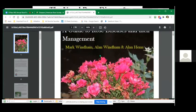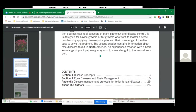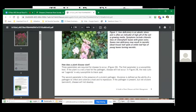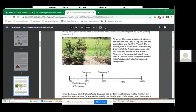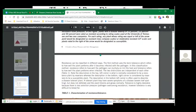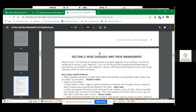But this is a cover of it, and it's got 26 pages of just every kind of disease that they could find in the United States that might affect the roses, including the one we're going to talk about in a second. And they have a very good description of it. We have an overall description of what it takes to have a disease called the disease triangle, and it goes down, and they talk about the rose diseases and their management. Very good article or publication.